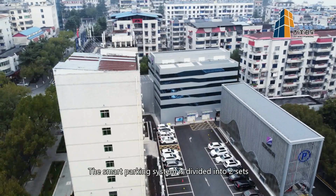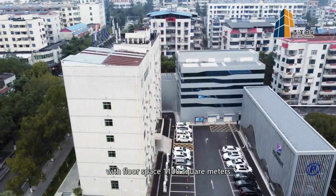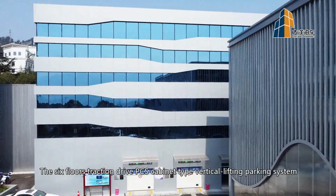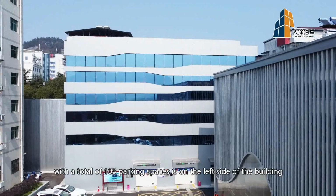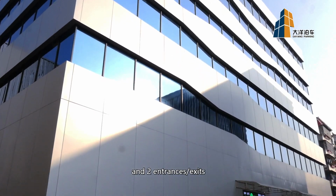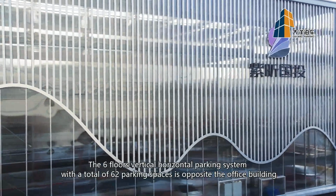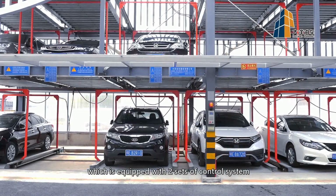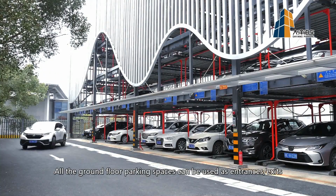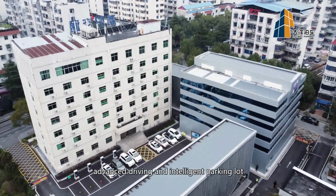The smart parking system is divided into two sets, which are vertically arranged with a floor space of 1,100 square meters. The 6-floor traction drive PCS cabinet type vertical lifting parking system, with a total of 103 parking spaces, is on the left side of the building, which is equipped with 2 drive systems and 2 entrances and exits. The 6-floor vertical horizontal parking system, with a total of 62 parking spaces, is opposite the office building, which is equipped with 2 sets of control systems. All the ground floor parking spaces can be used as entrances and exits. The 2 smart parking systems are representatives of high-end configuration, advanced driving, and intelligent parking lot.